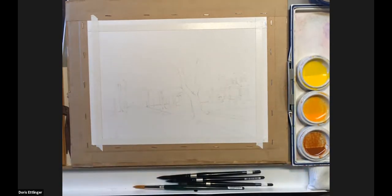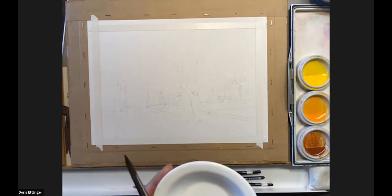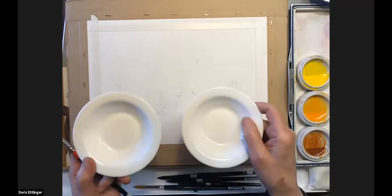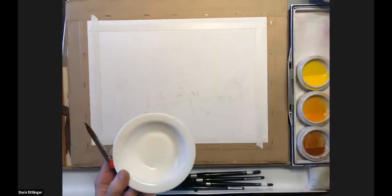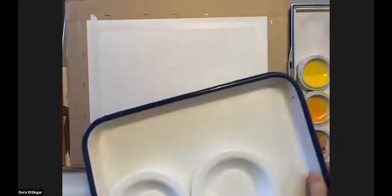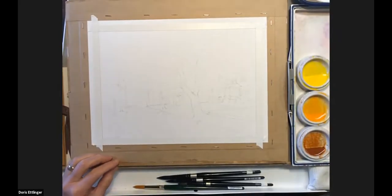Another thing that works well are these dishes. These were used for coleslaw and potato salad at a restaurant, and somebody gave me those. The porcelain works very well. I also use a butcher tray, and I like to use the butcher tray. But when you're working at an angle like I am right now, then the dishes really work out well.